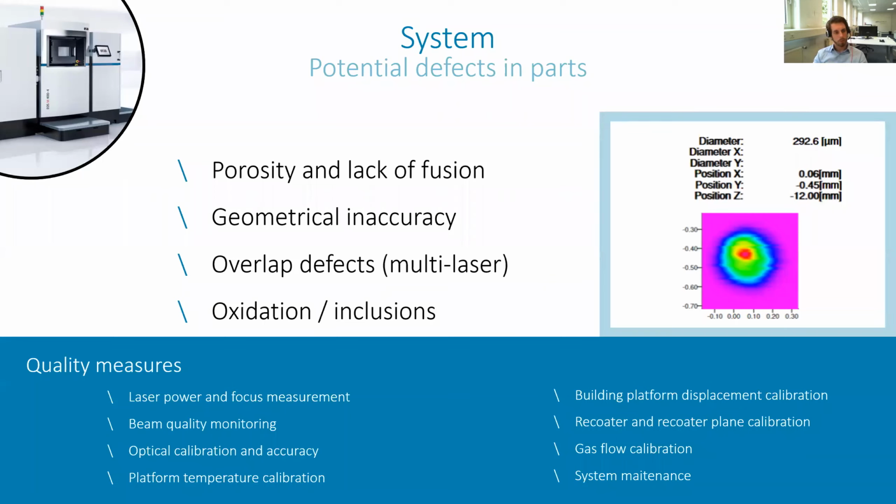Other things that are worth mentioning, I would say, are the recoater and recoater plane. You need to make sure that your recoater is always well aligned. This is something that the machine manufacturers cannot always check, because you will usually exchange your recoater before every build. So you need to have stable procedures to make sure that the recoater is put on the system at the horizontal angle, how it should be, and make sure that the plane where we're actually building the part coincides with the plane where the laser was calibrated.